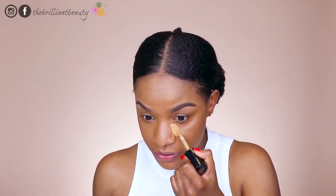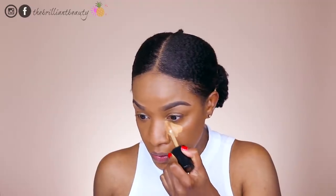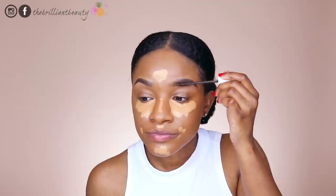I'm gonna use the Born This Way concealer. This is in the shade Butterscotch. It really gives you that flawless look, I'm not gonna lie. So I'm gonna let that sit for a few seconds and apply some eyebrow gel to set my eyebrows.